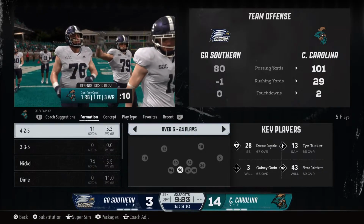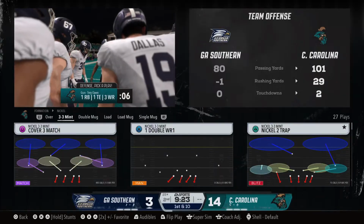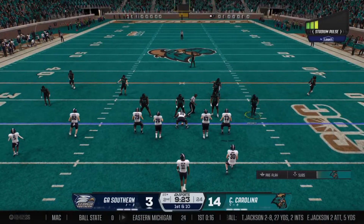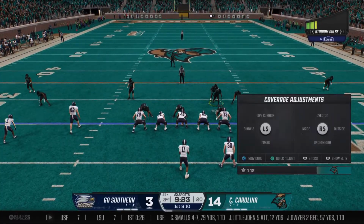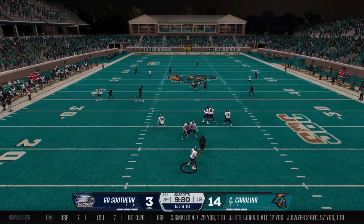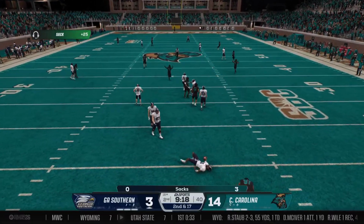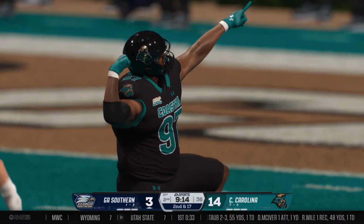Georgia Southern has it back, and here comes the offense again. There's a little more urgency attached to this drive. They've only been able to put up a field goal and start this one down 14-3. Off the play fake on first down, wants to throw. And he will get home, and the quarterback goes down at the 17.